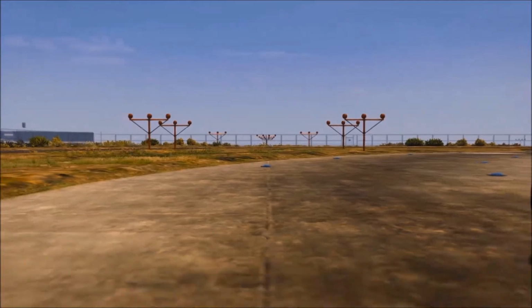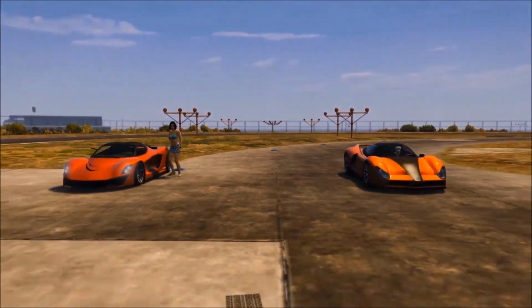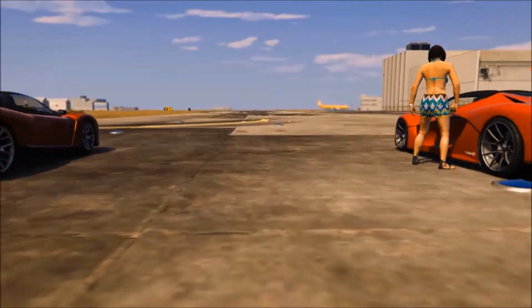But which has the better acceleration? To find out, we will need to do a drag race.